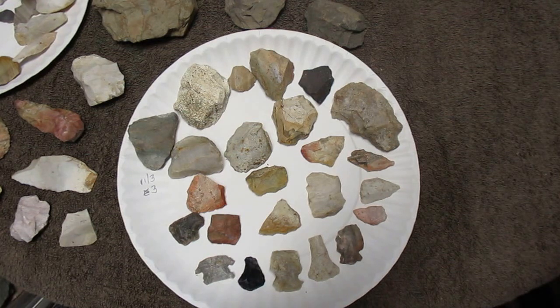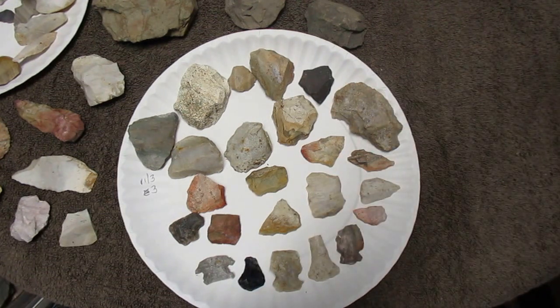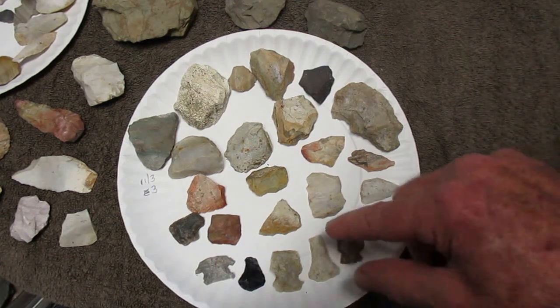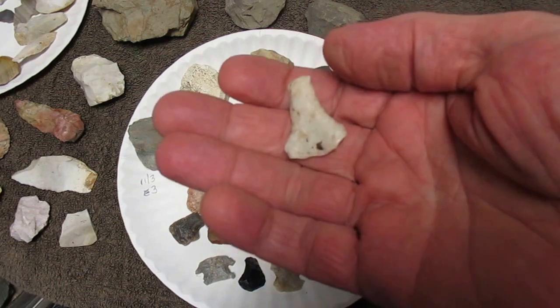I've been there recently a couple times, and this is the stuff I'd found there on the 3rd of November. Really pretty good amount of stuff for a small prairie spot. I've looked there for 20 years, and this is the first drill that I'd ever found there, so I thought that was really incredible.